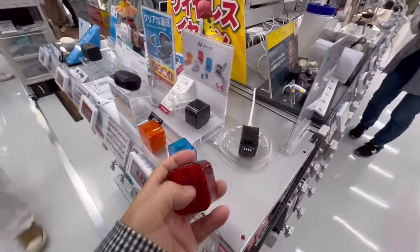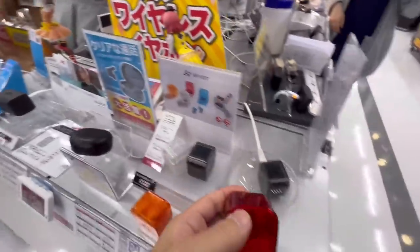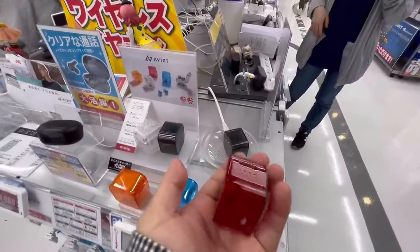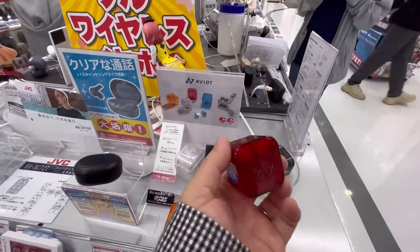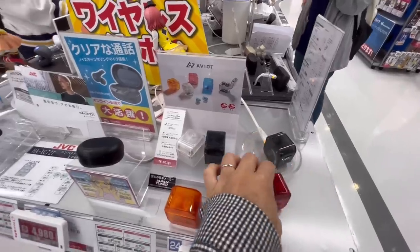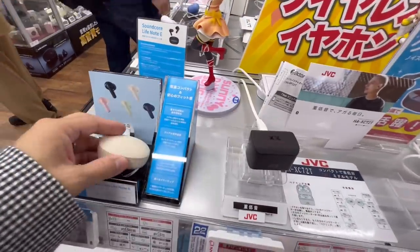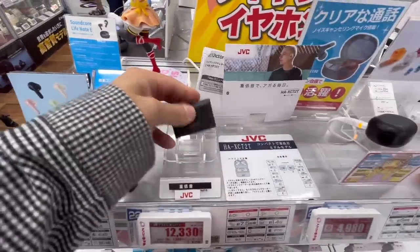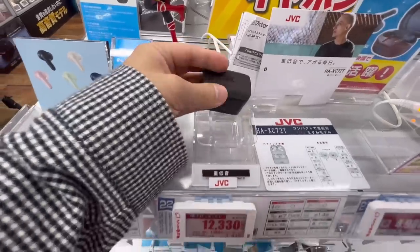I'm just gonna head, whoa, what are these? They're almost like toys. These are also Bluetooth earphones, but it's so light. Feels like almost just, I wanna say 30 grams in my hand. So light. What are these? They just have all these different shell shapes. This one by JVC. What's the price?